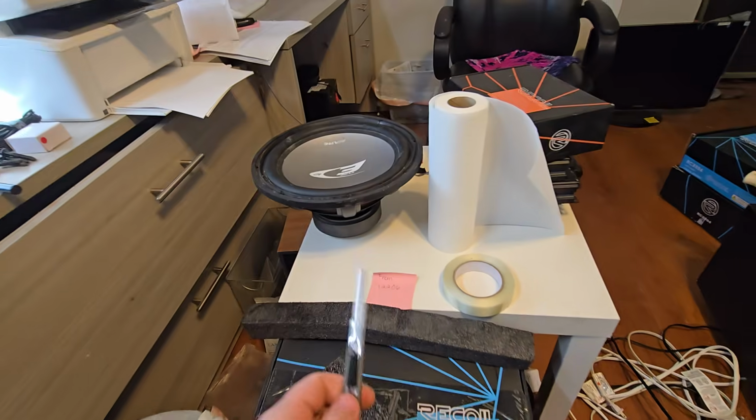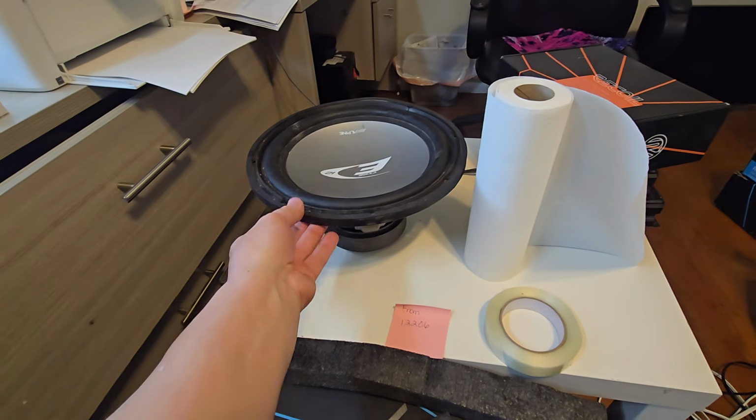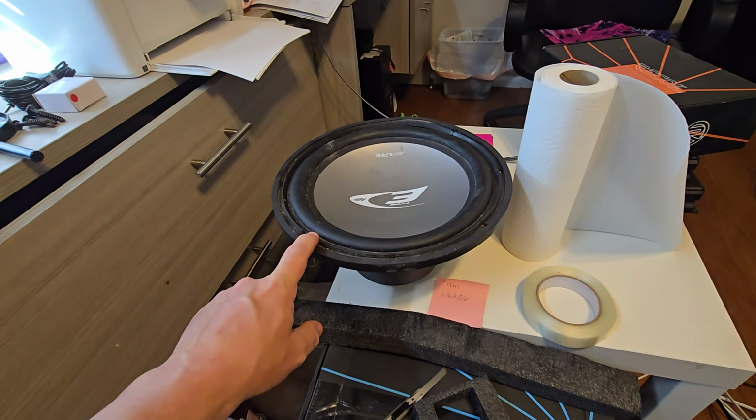Got your giblets in the turkey. This is the good one. This is the 2-piece. I do like this gasket that they put on there.